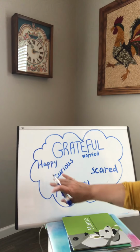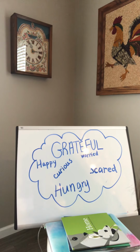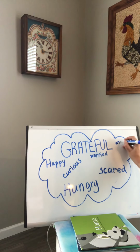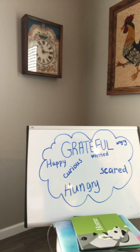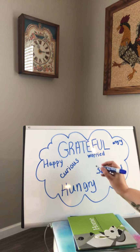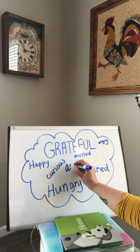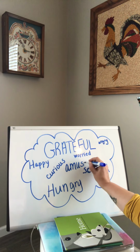What other emotion words do you have that you could put in your word cloud? Try to fill your whole cloud up with as many words as you can think of. So I could come up with, let's see, I could put, sometimes I'm angry. Sometimes I feel, I was laughing at something this morning that I saw on TV, and a good word for how I felt when I was laughing was amused. Amused is a word for when you think something is funny. So I'm going to write amused right in here.